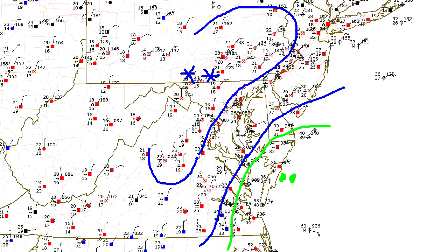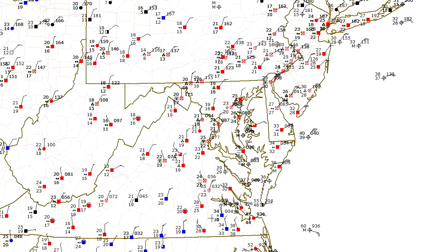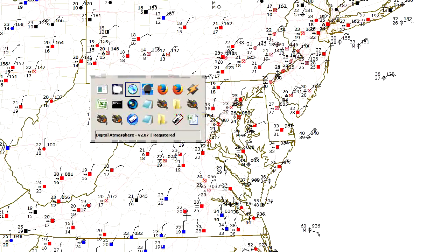So now the radar site we're going to look at is going to be Dover. We're going to pick that because it's right on the transition line. That'll give us some stuff to look at. So I'm going to go over to GRLevel3. Did that come up? Nope. There we go.